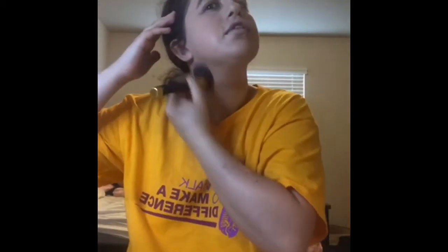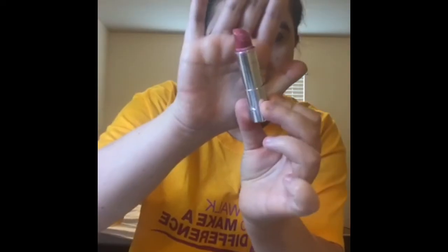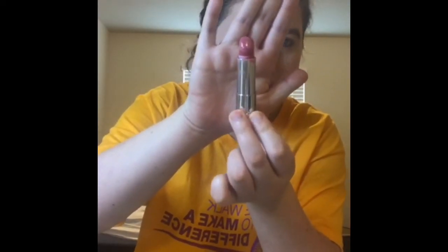And I'm going to use my Ciate London Extreme Loose Powder. And then I'm going to use my Incense Lipsticks in 03 BFF. This is literally how far I am right now, but I'll definitely add this one to my favorites very soon. Another thing I put on is my Harcourt Stanley Medical Eyeliner. And then I'm going to put on my Maxio Lip Gloss.